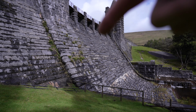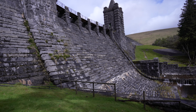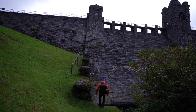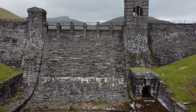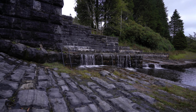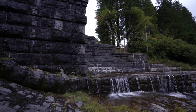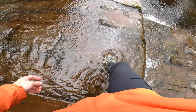All along here, this used to be the overflow. Water would come down there. But imagine that, water trickling all the way down there. That would look fantastic. Bit like in the Elan Valley, a smaller version of that. Now, I think I'm going to get wet feet because unless I climb up here, which I don't really want to, I'm climbing for ages, I'm going to have to walk along this bit, so that's going to be wet feet.